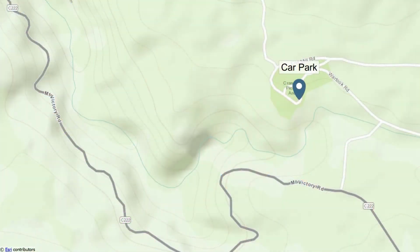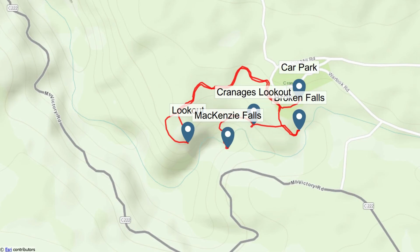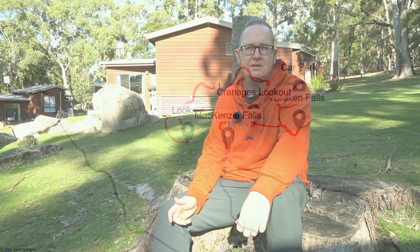I've been to MacKenzie Falls a number of times, but for this video, we first hiked to the lookout point, which, if you want to do both, I would recommend you do, because afterwards you probably aren't interested in doing that anymore. And then we headed down to the two different waterfall lookouts and then to the base of MacKenzie Falls.